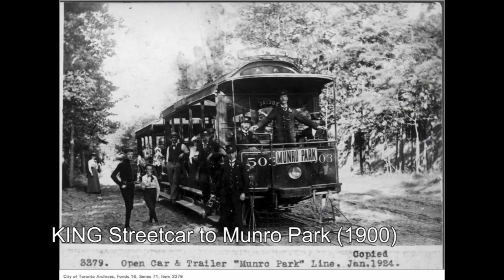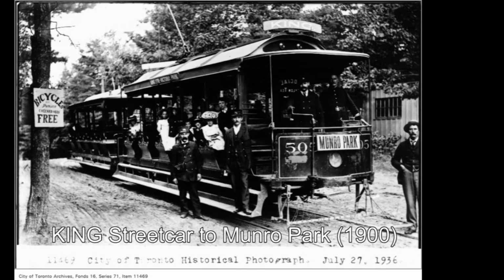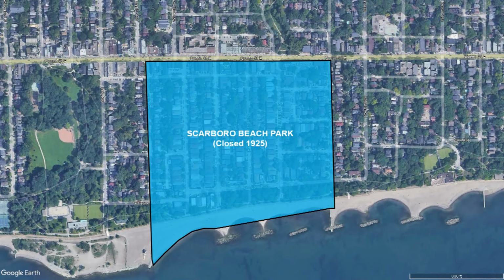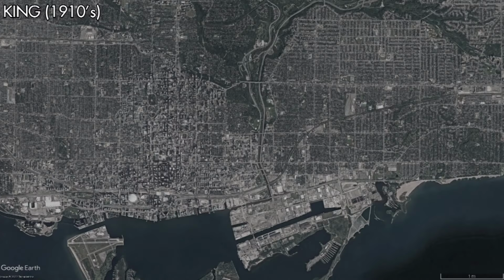The TRC, however, was not happy with Monroe Park and would enter into an agreement with the Dominion Parks Company to acquire land between McLean and Ludi Avenues to set up Scarborough Beach Park. This park would be served exclusively by the TRC streetcar and was successful enough that the TRC would hold on to it after the TTC was formed in 1921. Monroe Park would be closed and developed over in 1902, while the same would occur to Scarborough Beach Park in 1925. Into the 1910s, service along Queen Street would be split into two.